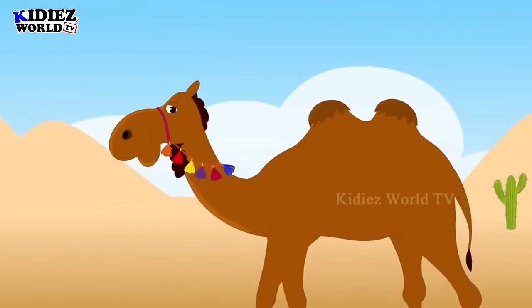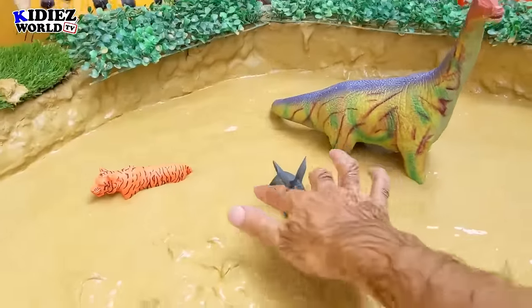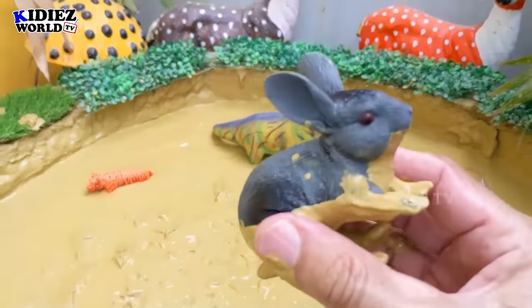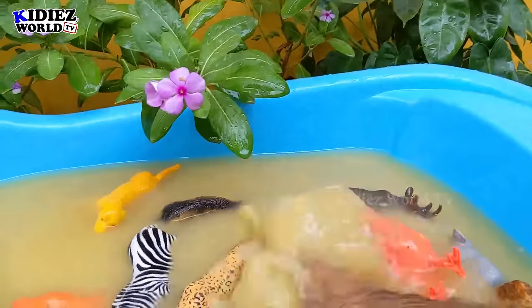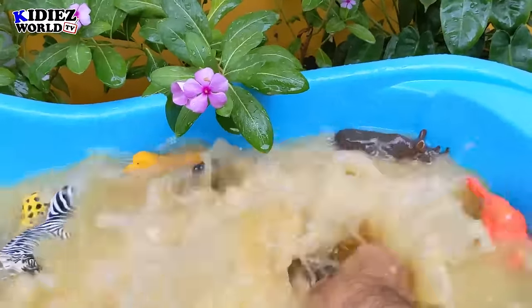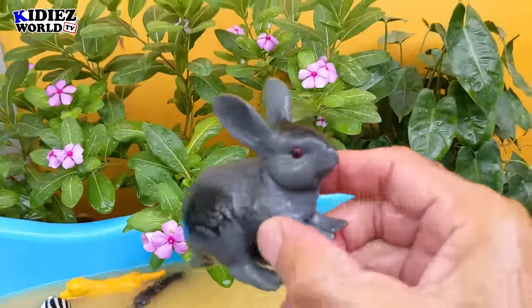So ride, Alice, ride. And the next one we have is a rabbit. A rabbit is a cute animal, in fact, very cute. It comes in the farm animal category. Here we go. Rabbit.